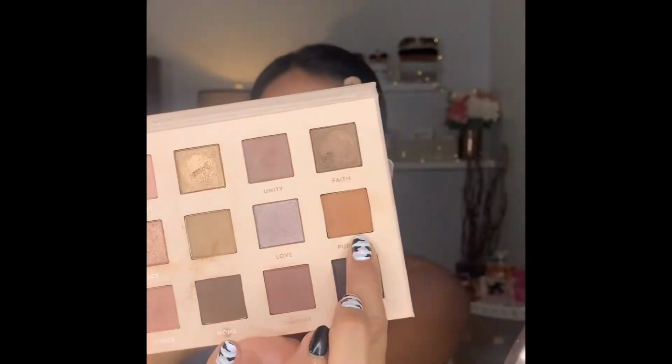Now that the base is laid down, it's time to work on the crease. And for the crease, I'm going to dip into the shade Purpose. Purpose is a really beautiful burnt orange. This is the perfect crease shade. I've used it in so many eyeshadow looks I've created recently. It's so versatile and it works with literally everything.